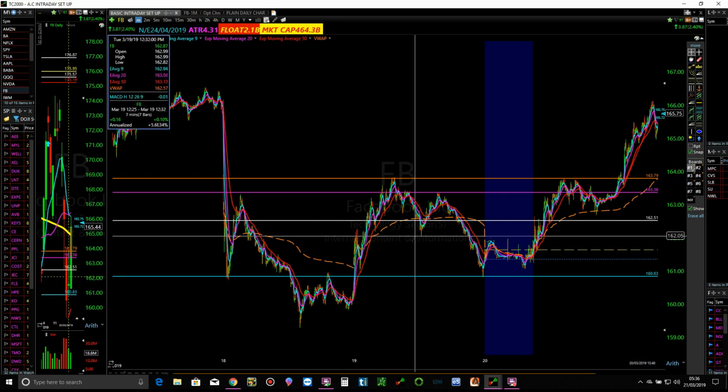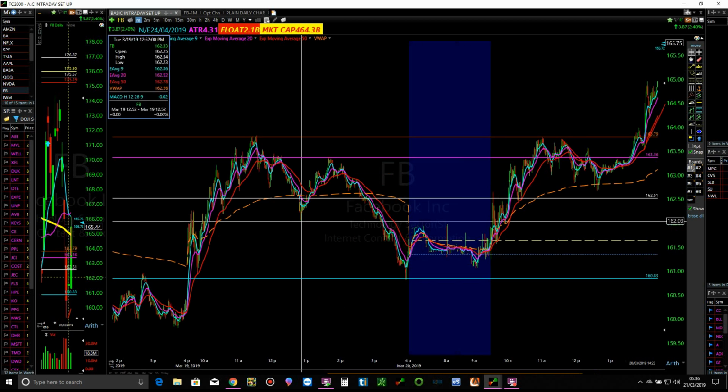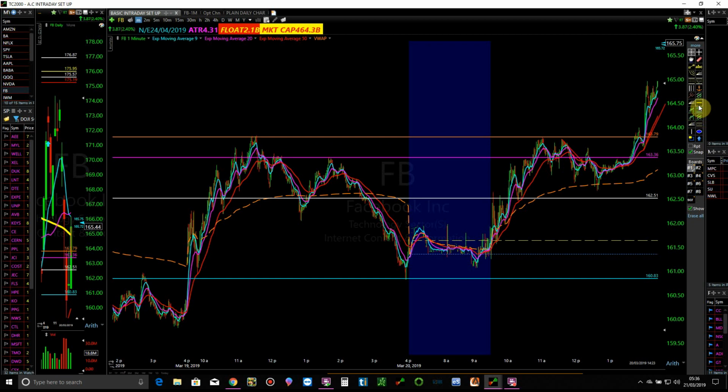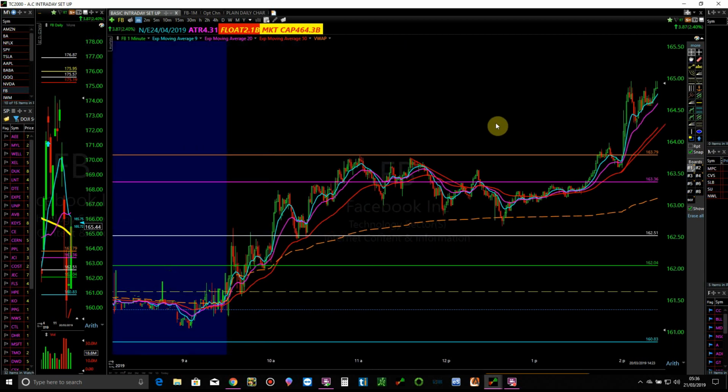Anything else? I'm not going to use that. I'll keep an eye on that area maybe, but it's the whole number as well, so you could put a quick line there just to keep an eye on it. Okay, so they're the basic levels that we would be trading to.